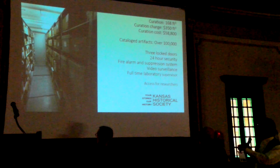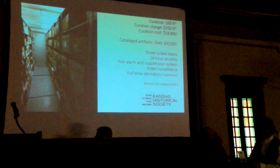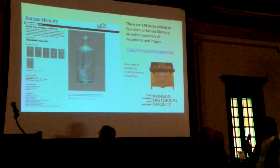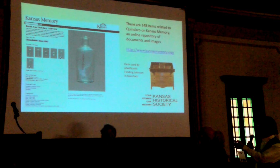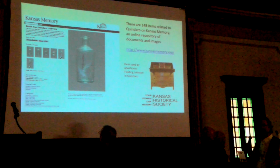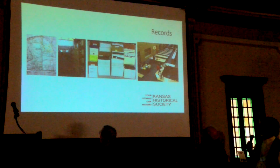And I want to point this out. Access for researchers, while they are, quote, hidden in the basement of the Kansas Historical Society, we have a lot of people that do come to see these artifacts. We also take images of some of the artifacts, not all, there's over 100,000, and we put them online with some information so people know that the artifacts are there, so they can see them for themselves, sometimes in multiple views, bottom, top, multiple sides. We have a desk in the museum. So you don't necessarily even have to come to Topeka to see the artifacts. There is the possibility of getting an idea of what's there online.